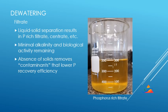So we have this phosphorus-rich filtrate that comes out after the phosphorus-lean biosolids. And this filtrate or centrate is going to have minimal alkalinity and biological activity remaining. So with the absence of solids and other compounds in the material, that's removing the contaminants that are going to lower your phosphorus recovery efficiency seen in other technologies.